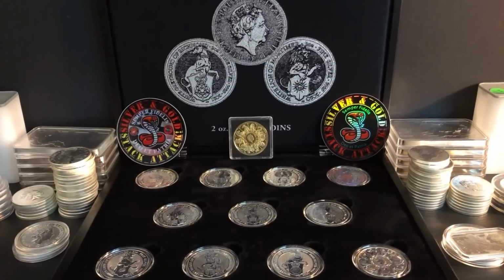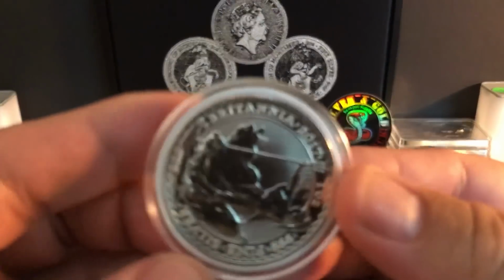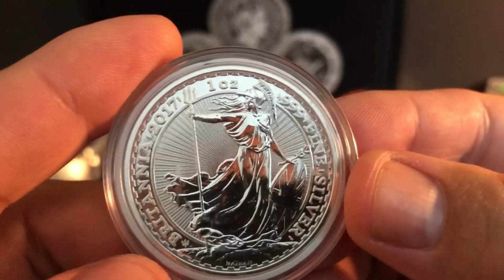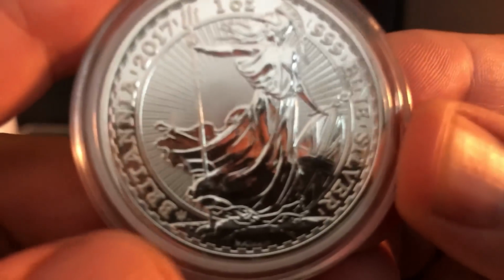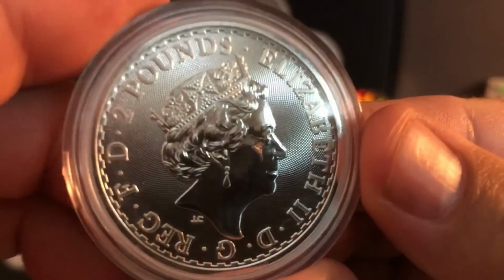Let's look at some Britannias throughout the years. Start off with another 2017, I believe. Yep, 2017. This is a limited edition. It's got the Trident privy on the bottom, down there on the left under the B. Looks pretty good.